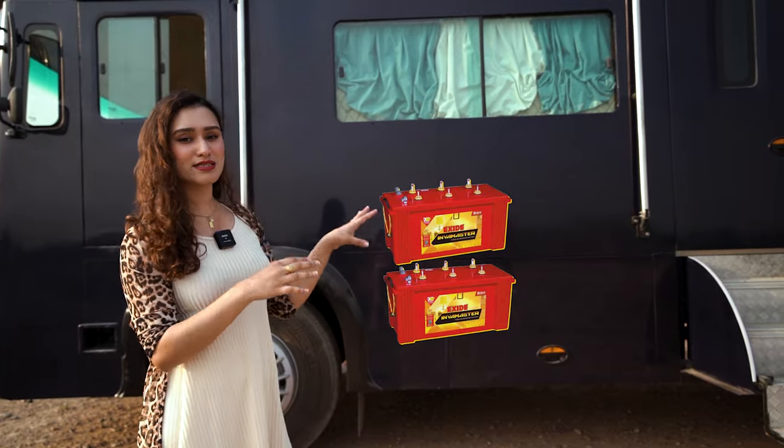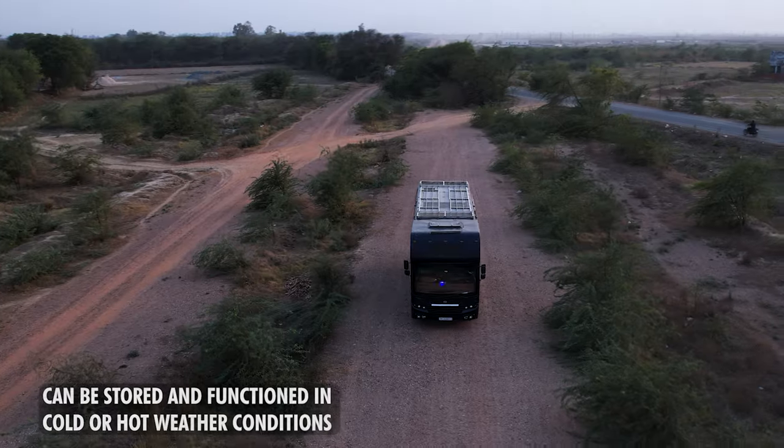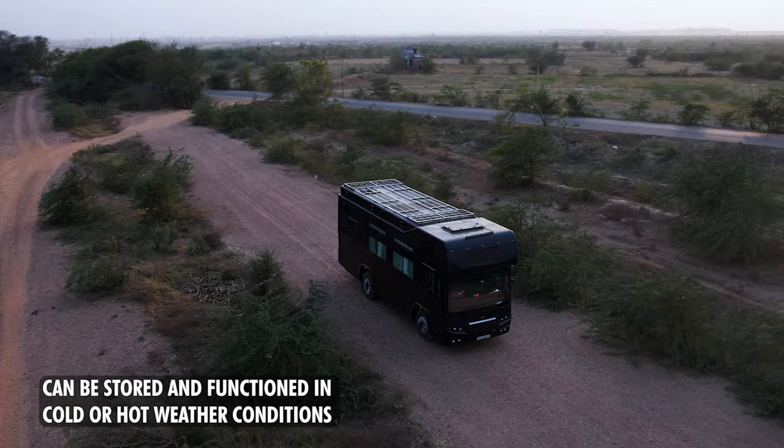So we have tried and tested these batteries on very extreme temperatures as well, and we have a provision of working with these batteries on both cold and hot temperatures.